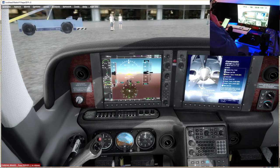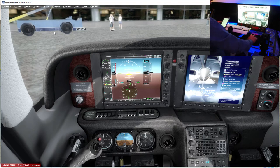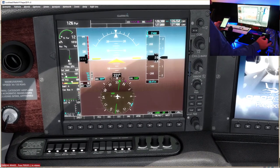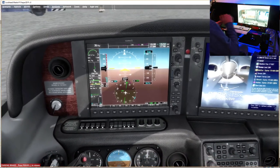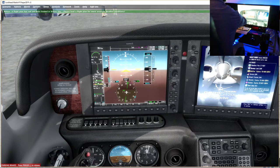There we go, while we're warming up. We move the throttle to 1,000 RPM. You can see our RPM here. We'll get this as close to 1,000 as we can, more or less. I'm not going to get too pedantic about it. That'll do. Okay, oil pressure checked. Master switches on, which they are. Avionics power switch on.